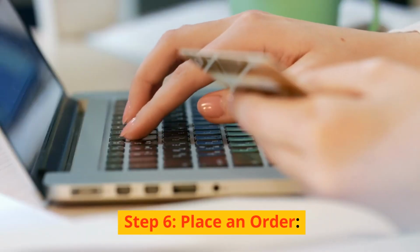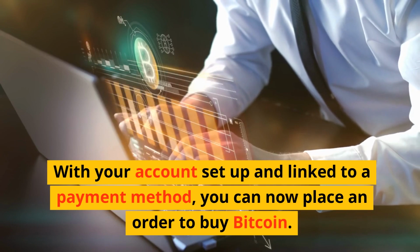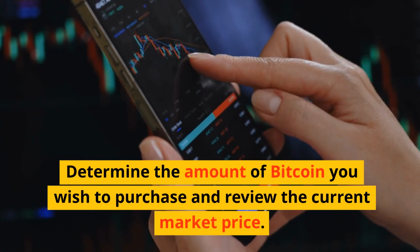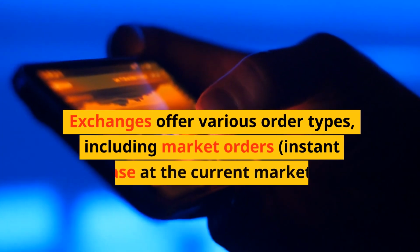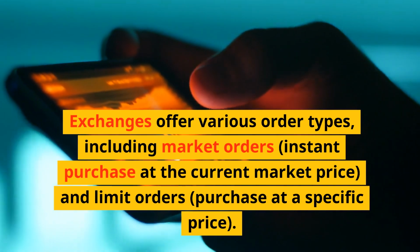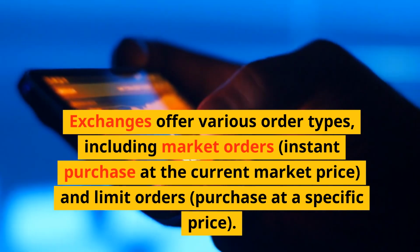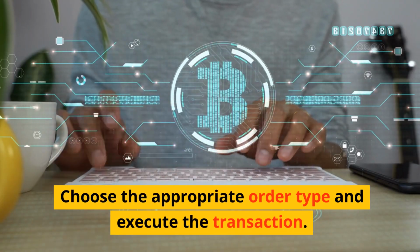Step 6. Place an order. With your account set up and linked to a payment method, you can now place an order to buy Bitcoin. Determine the amount of Bitcoin you wish to purchase and review the current market price. Exchanges offer various order types, including market orders, instant purchase at the current market price, and limit orders, purchase at a specific price. Choose the appropriate order type and execute the transaction.